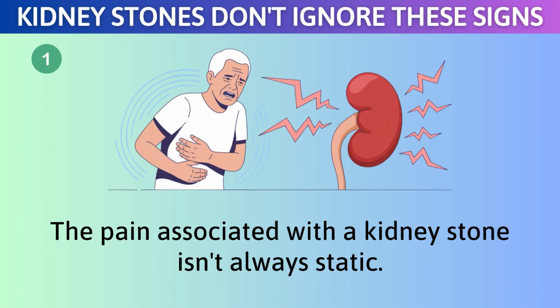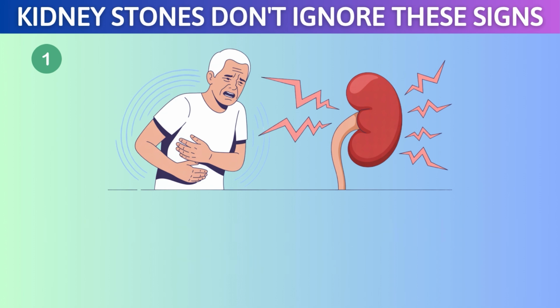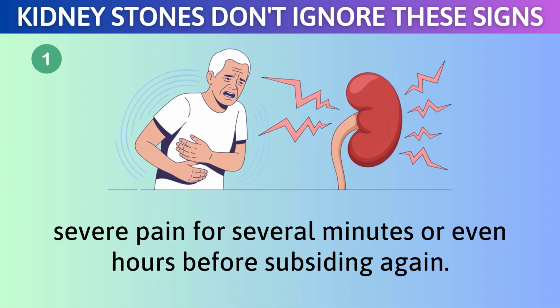The pain associated with a kidney stone isn't always static. It often arrives in waves, a pattern known as renal colic. You might experience periods of a dull, manageable ache that suddenly intensify into sharp, severe pain for several minutes or even hours before subsiding again.